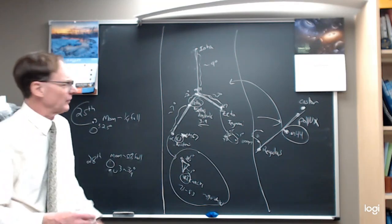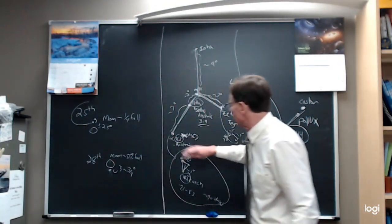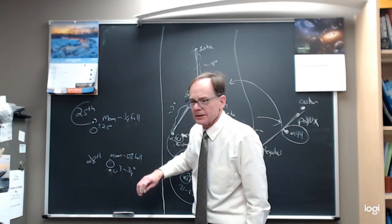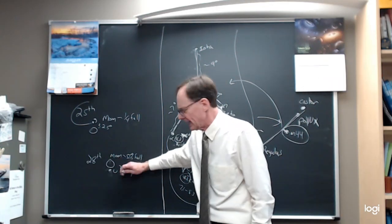Anyway, this is what we got for you. Go out, enjoy the stars and the open star clusters and some of the things going on in Cancer, and then watch the moon make really beautiful pairings with Jupiter at midweek and Uranus late week.